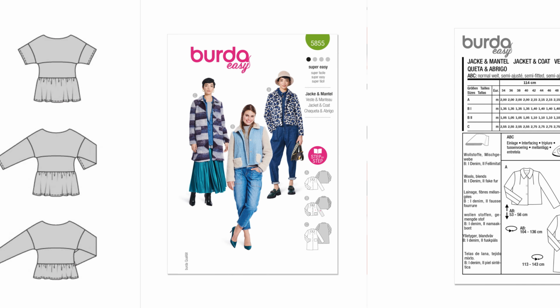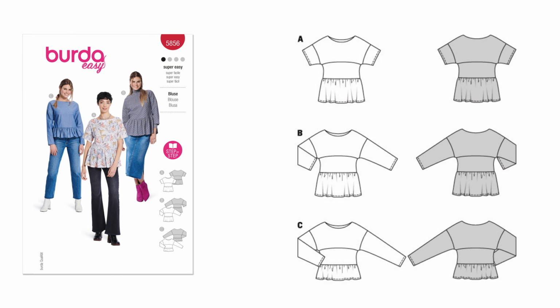Moving over to the last pattern, which is also a Burda easy to sew pattern, very easy, super easy type pattern. This is a Misses Blouse pattern. So it's basically a slip-on blouse top. You can make it in solid fabric. You can make it in floral print. You can make it in whatever print you want. If you want to make it in Ankara print, you could do that as well. It does have different sleeve variations. And to me, it just seems like a peplum style top.